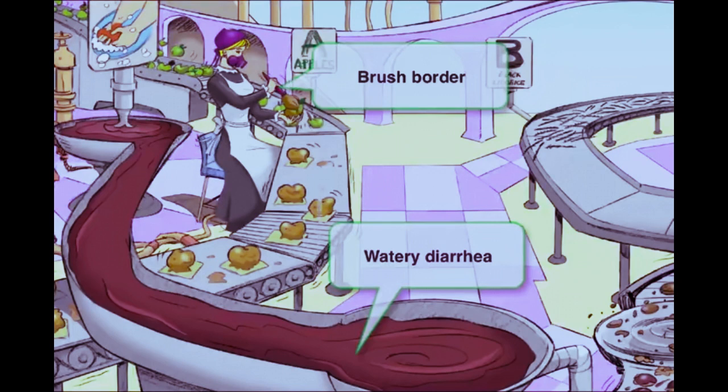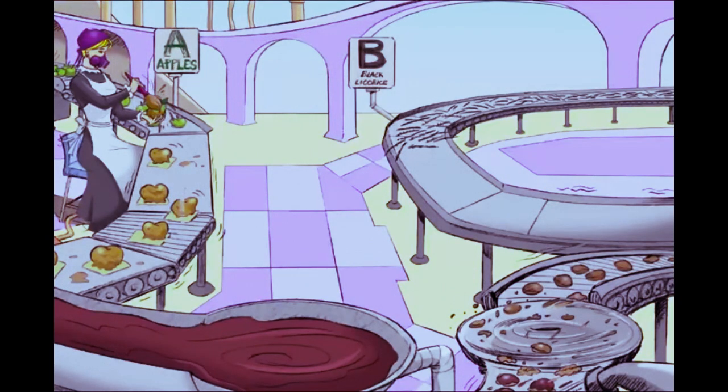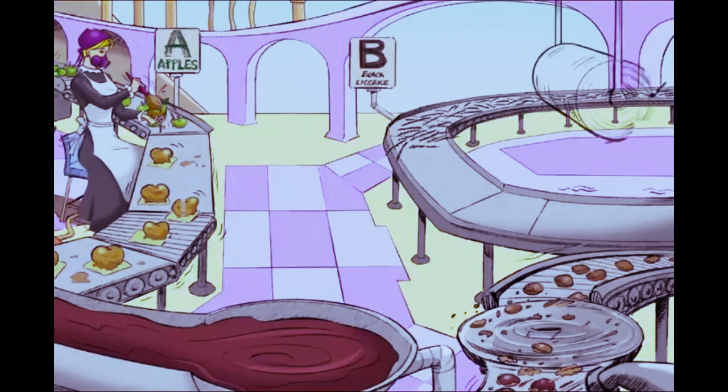Now let's move on to exotoxin B. And same thing, you have to make the connection between exotoxin B and black licorice. Exotoxin B disrupts cytoskeleton integrity by depolymerizing actin, which leads to enterocyte death and necrosis. It also leads to a yellowish-gray exudate that forms a pseudomembrane that covers the colonic mucosa.